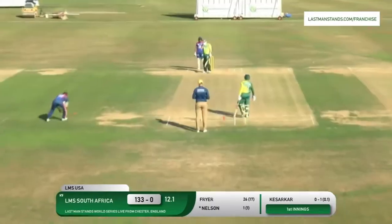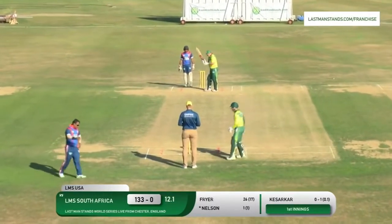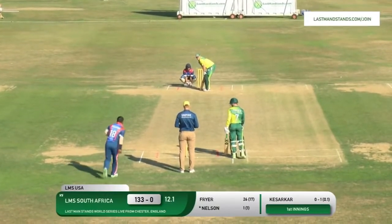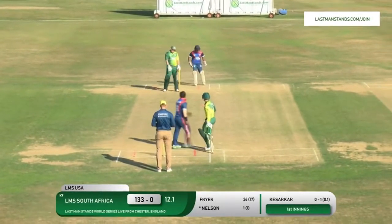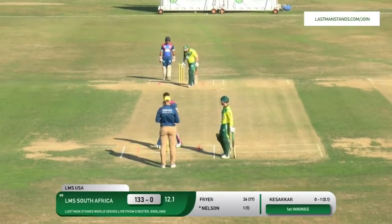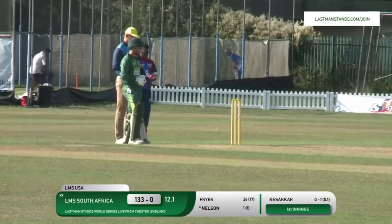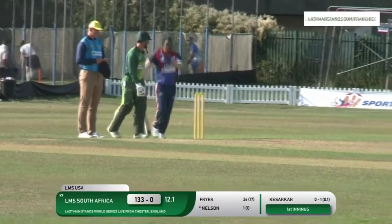So we'll see. Anyway, Kursakara here has started well with just one off the first two balls. He comes in again, and again he's just starting to build a bit of pressure on Nelson here. One local thing to know, the sun actually sets behind the side screen here, so the sun will be going straight down the ground.